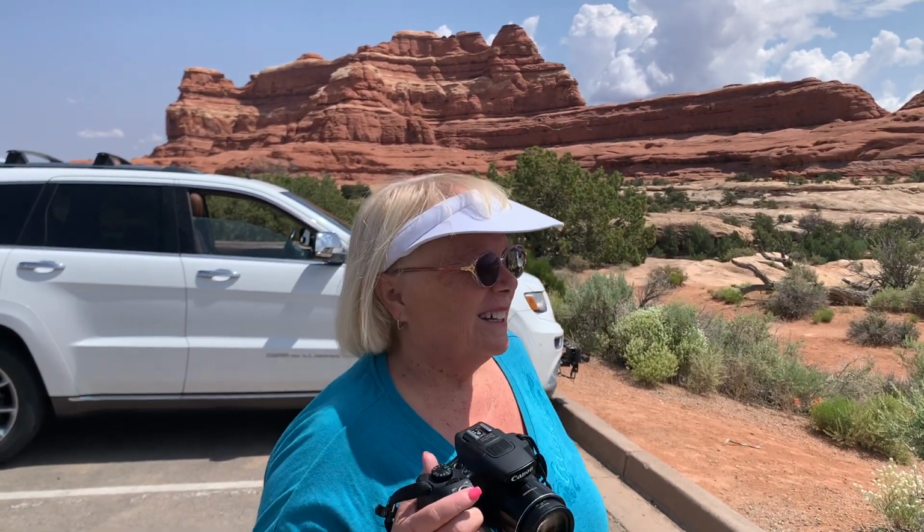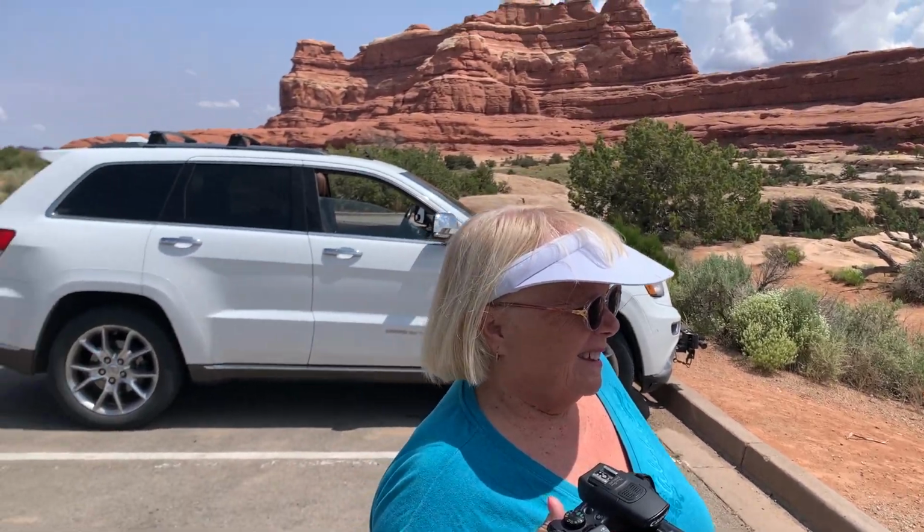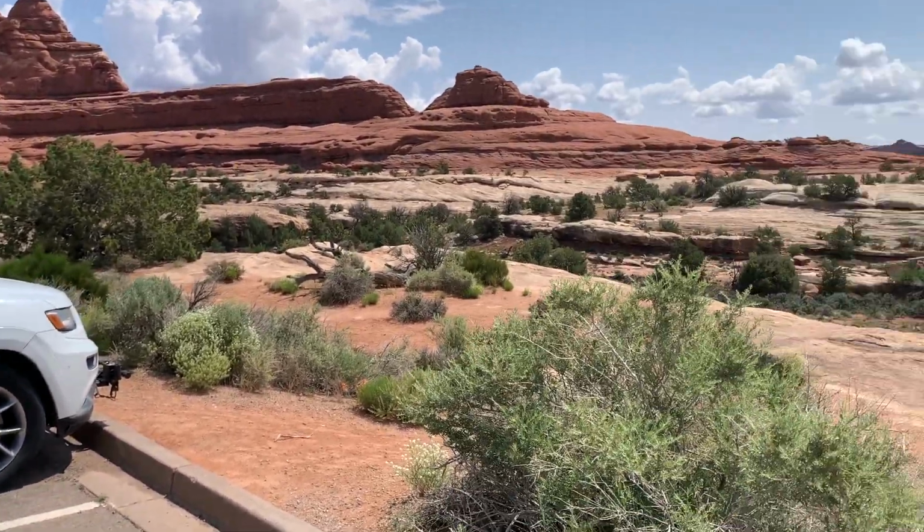We are in Canyonlands National Park. Do you know what region this is? The Needles District. This is the southern region of it. It's a huge park.